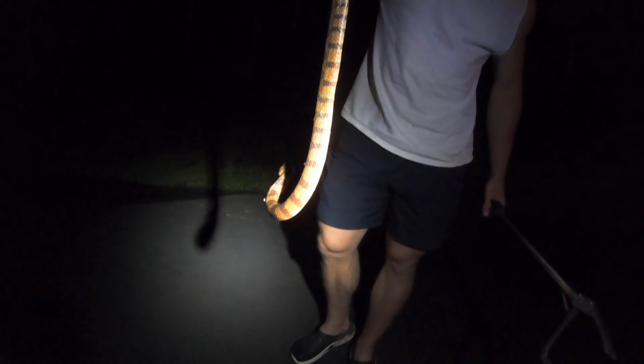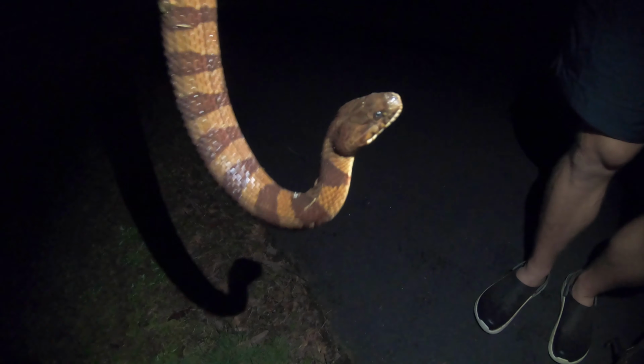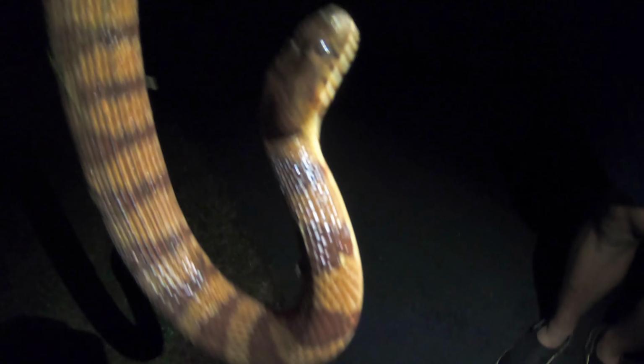Probably same size, huh? Maybe a bit smaller. Yeah, I don't believe this is the same guy because his head looks a little bit different. He looks a little bit less war-torn. He's in striking position. Just trying to go. Try and get a little bit closer for you guys. Yeah, he's hissing. He's hissing. That's so cool.